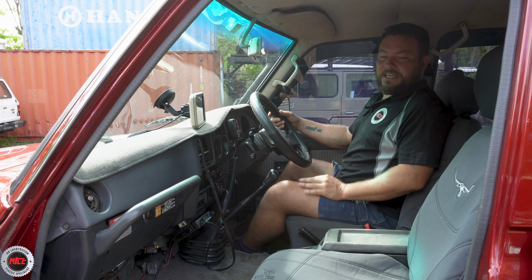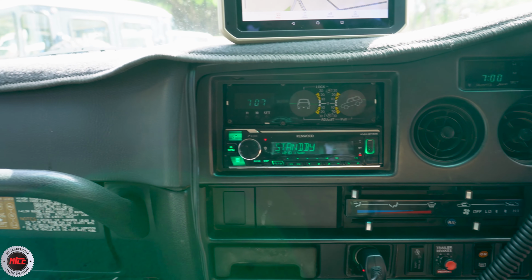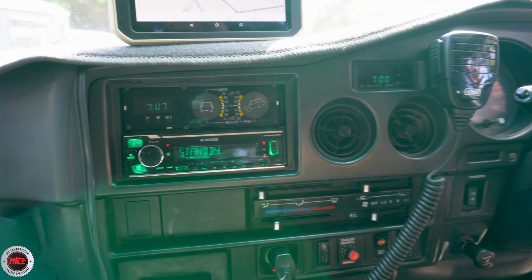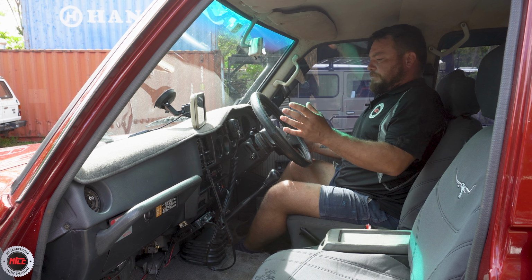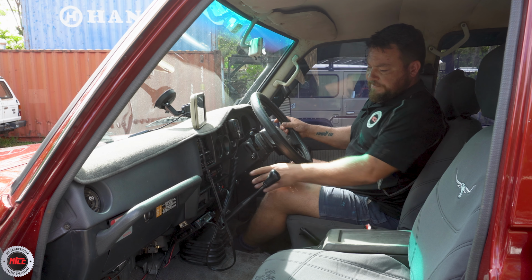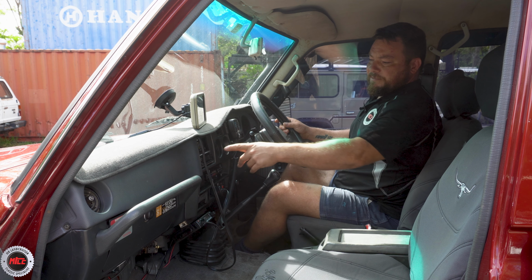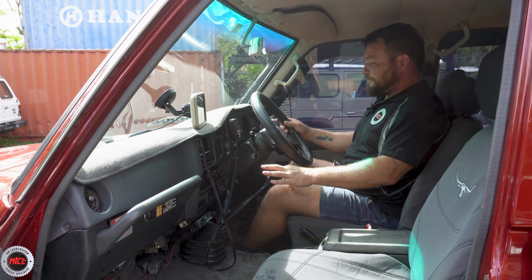So a real personal favourite of mine is the grey dash with the later style dash. So it's more slopey, Toyota were coming into the modern world, making it more of a luxurious vehicle back in 1989. We've got plenty going on, all the usual suspects. You've got the UHF, some trailer brakes, you've got your inclinometer and your clock and single DIN stereo there.